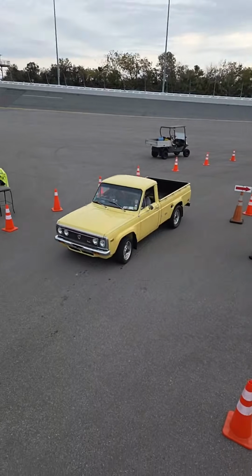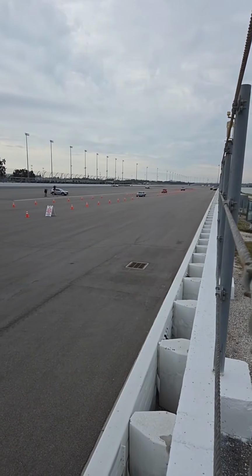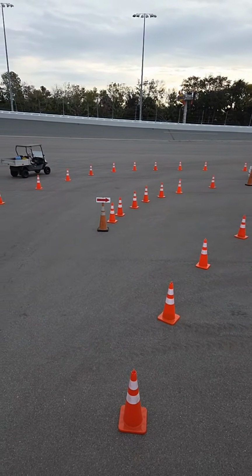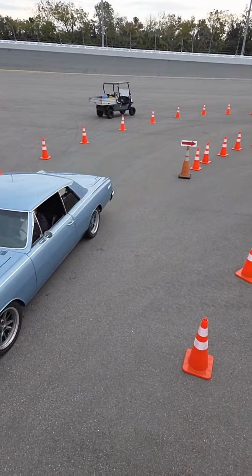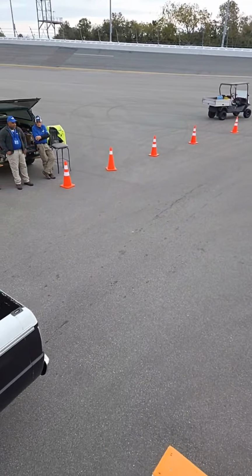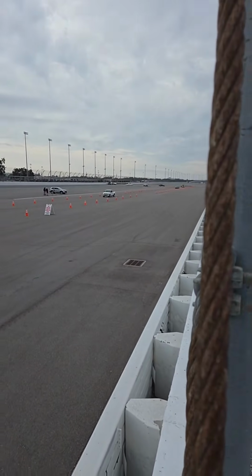Why are they driving your caddy, huh, Joshua? Good looking truck. 66 Ford. Somebody's stuff getting repoed, huh?